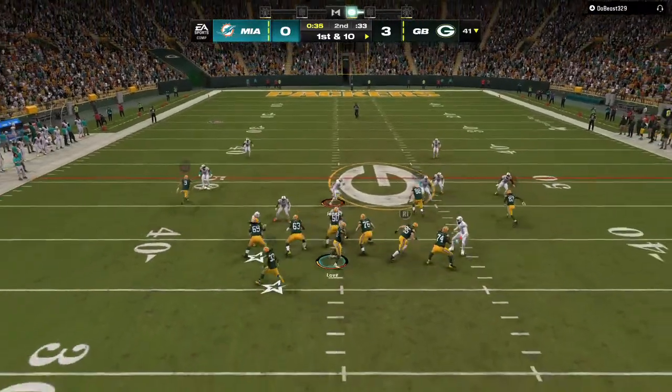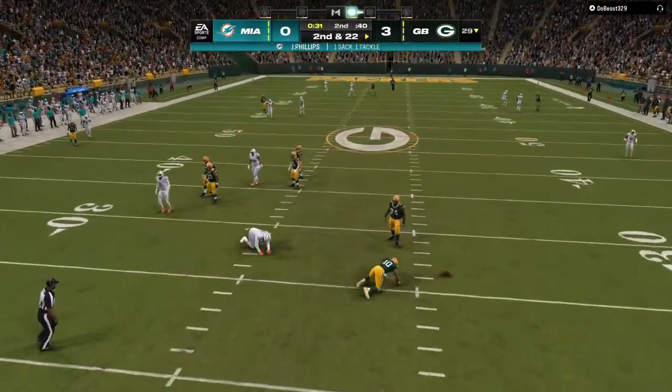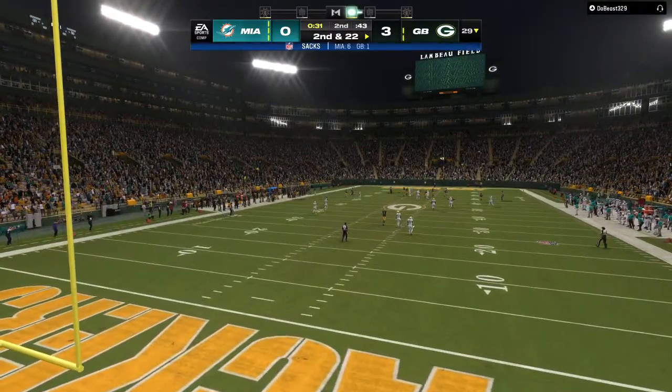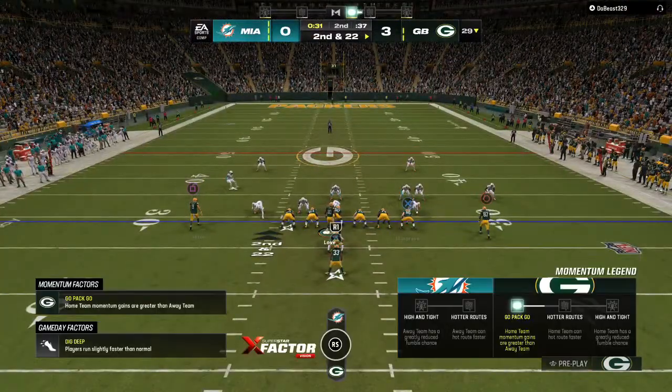About set to get this drive started, the Green Bay offense at the line. And you wonder if they'll just take this 3-0 lead to the locker room. The Packers going to use one of their timeouts as they'll stop it with a little over 30 seconds to go in the first half of play.